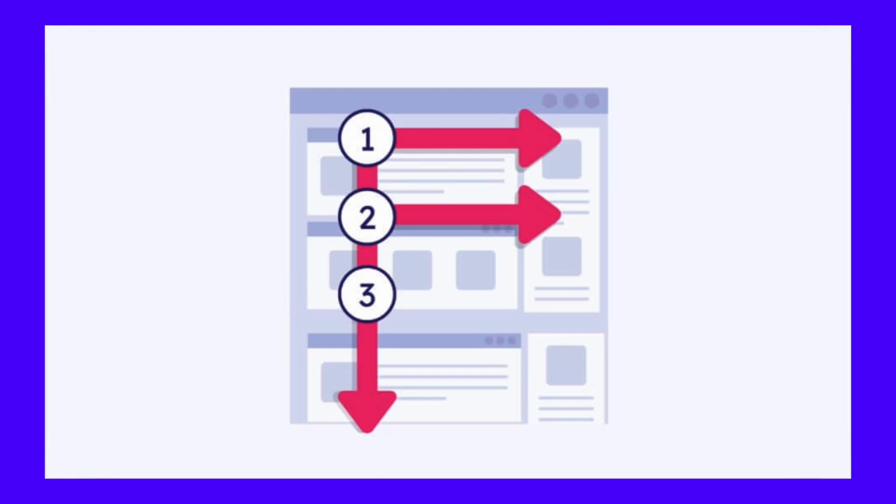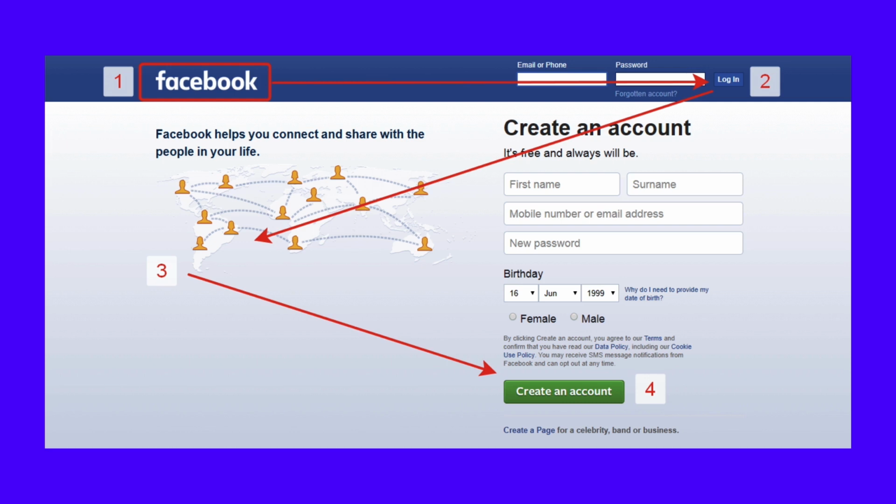You can leverage the F pattern on your website by structuring your content around it or an alternative model. Facebook famously uses a Z-shaped pattern on its homepage. When you visit the page, your eyes go to the Facebook logo, then to the login button, then to the image on the left, and finally to the create an account button.